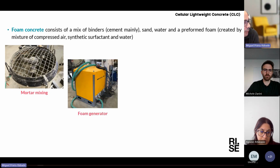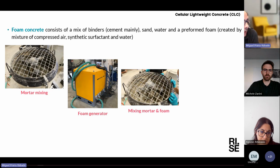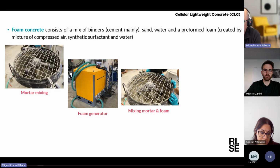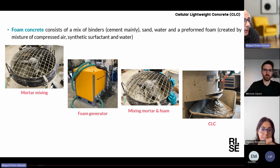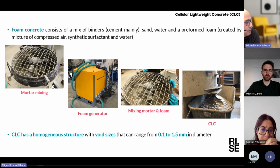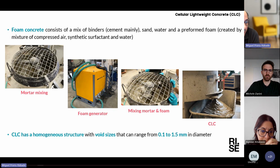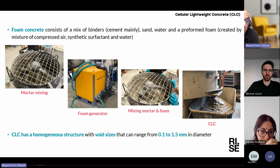We create the preformed foam with a foam generator. We introduce it and mix the mortar with the foam. And finally, we obtain the CLC, the cellular lightweight concrete or foam concrete. So CLC has a homogeneous structure with void sizes that can range from 0.1 to 1.5 millimeters in diameter.